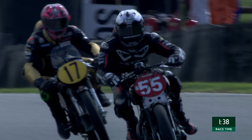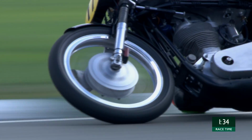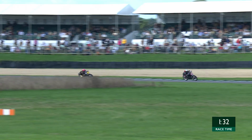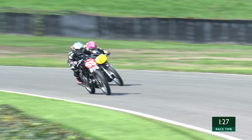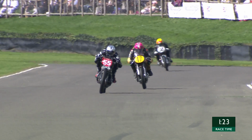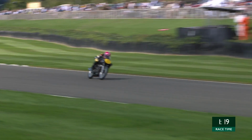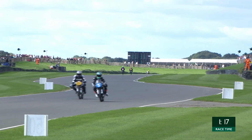This is not about the aggregates. Our leaders, our winners yesterday on the number 17 Matchless, are far too far ahead in aggregate for anybody to overhaul them unless they had a major problem. So this is about winning this race. Josh Brooks 55, James Hillier 17. Yes, that's what we like to see. Behind them is Ian Simpson. He's a lap down now, unfortunately for Simo.